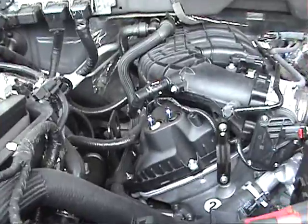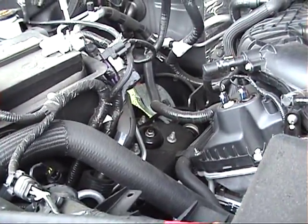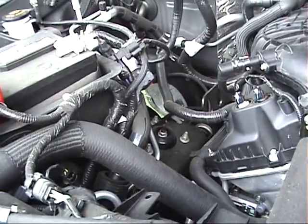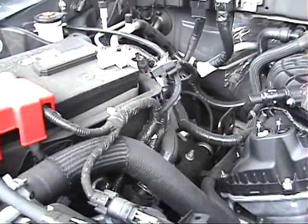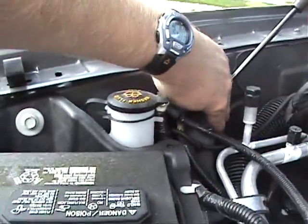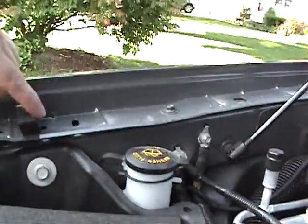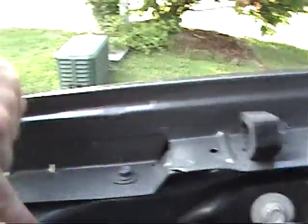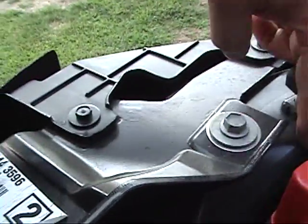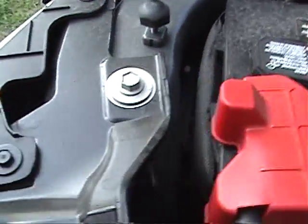Also, one thing that Ford talked about is their excellent crash test reviews on this, and I'm going to try to show you why. There's inner structure framework that comes down around here and along in here down by the battery box. Kind of hard to see this.